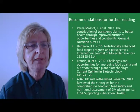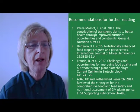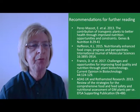In this final slide, I give you a few suggestions for further reading. The first three are papers from the open literature, while the last one is a report that was commissioned by the European Food Safety Authority to guide them in knowing how to approach the risk assessment of GM foods with modified nutritional content. I hope you find these useful.